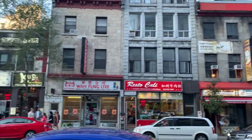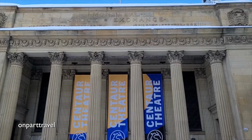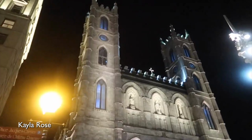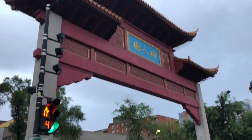I would say it's a pretty French-looking Chinatown. Sunny day in Chinatown, very close to Old Montreal. You don't have to go that far at all. Actually, you can probably hit it on your way to Old Montreal. As soon as you cross over from Old Montreal, you get into Chinatown. You can't really miss it with the big gate and lions guarding the road.